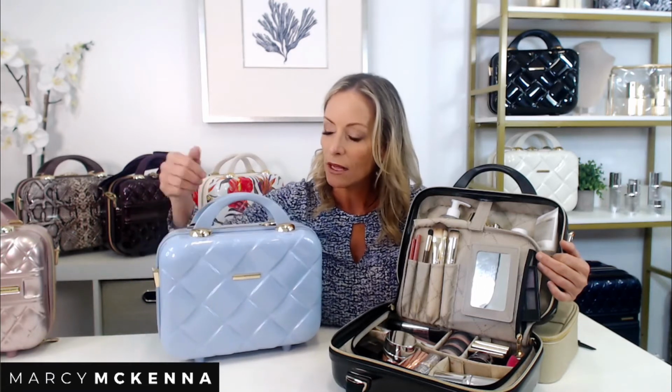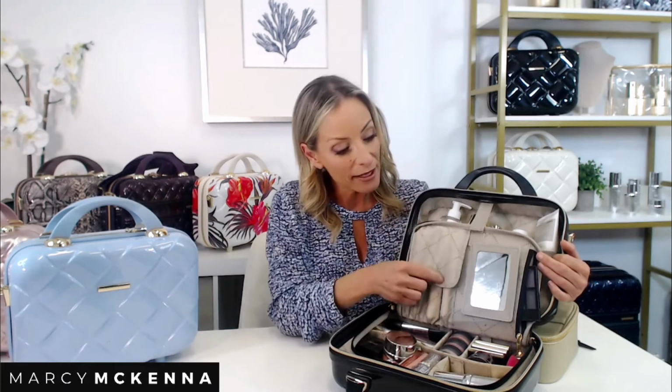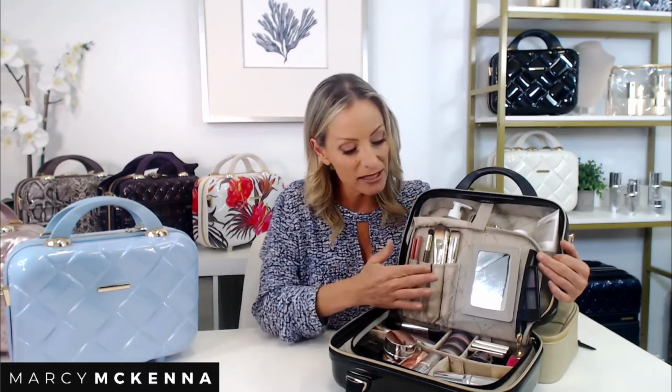And again, it does such a good job protecting everything because you have the durability of hard side luggage. So it's that same polycarbonate shell and that easily wipes clean. So you really are protecting the contents inside from any exterior bumps and things like that. But then you've got the added protection of the cushioned walls, and then the zippered panel keeps everything even more secure. So that's amazing. Now we've got this brush compartment here with individual pockets for your brushes.